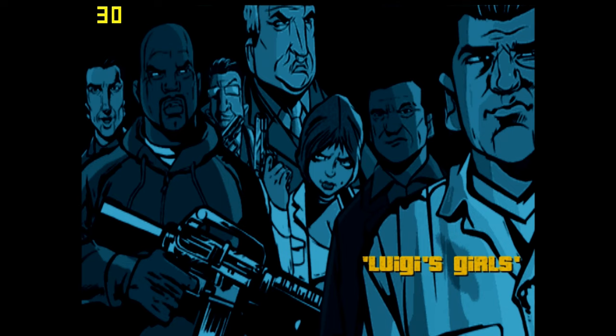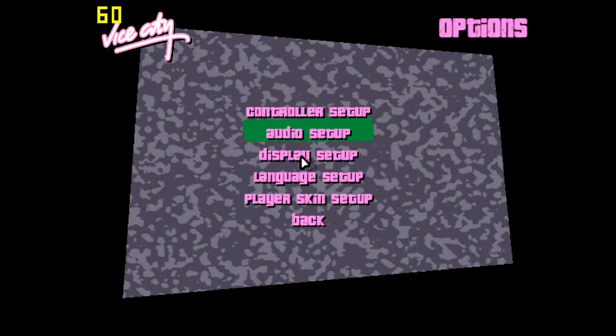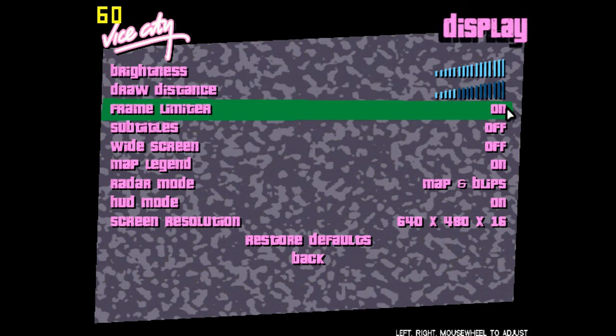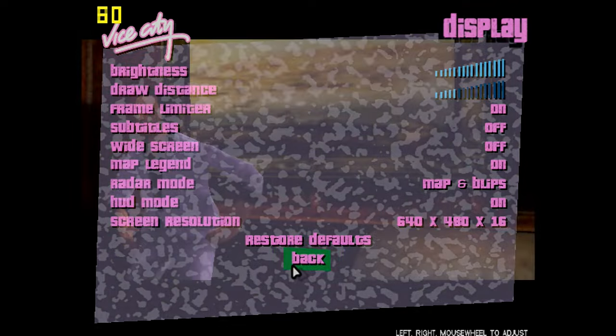You know what? I'm actually really surprised that works as well as it does. So I'm gonna double down on this one and we're gonna go straight for Vice City, and this game needs 32 megs of dedicated VRAM, so we're gonna just see what this one can do.